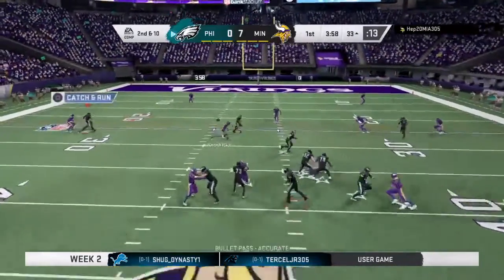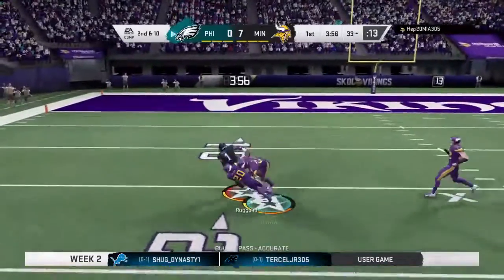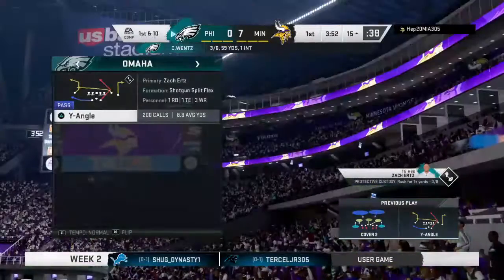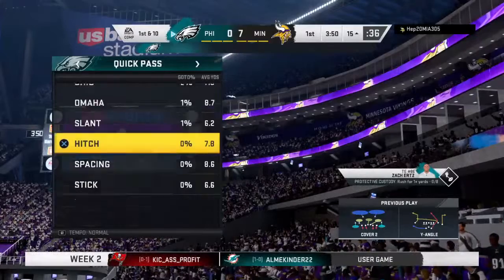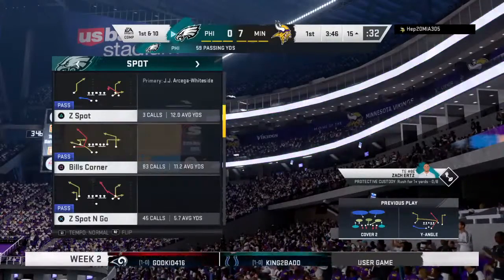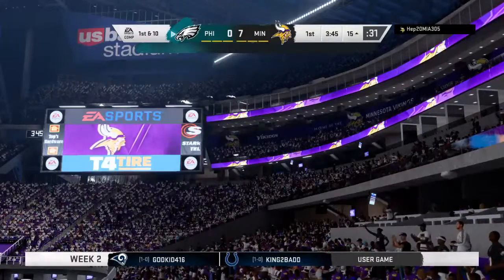Back to the air on 2nd down. Wentz. And this time he's got the hook up. It's complete. And this is going to turn into another first down as the tackle is made at the Vikings' 15-yard line.